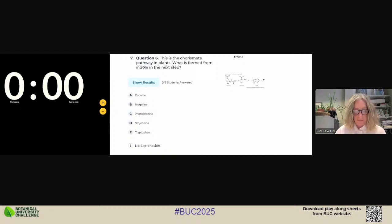Okay, question 6. This is the chorismate pathway in plants. What is formed from indole in the next step? A. Codeine. B. Morphine. C. Phenylalanine. D. Strychnine. E. Tryptophan.